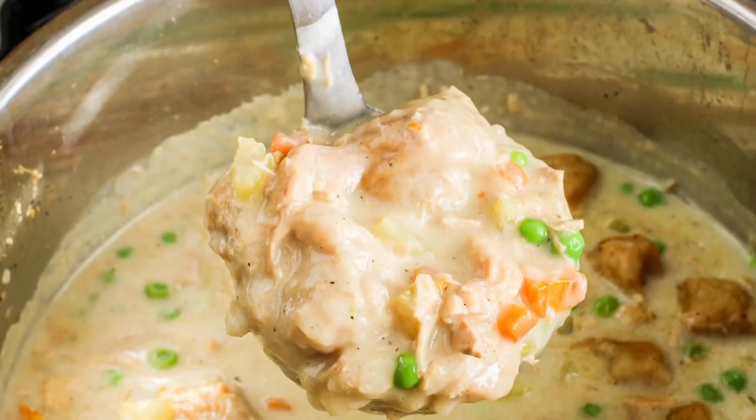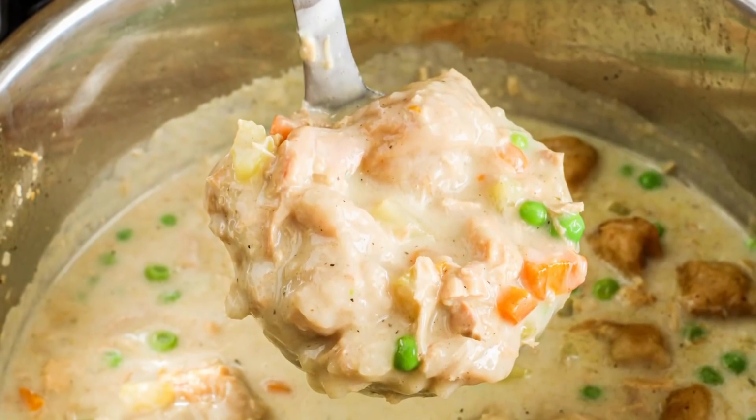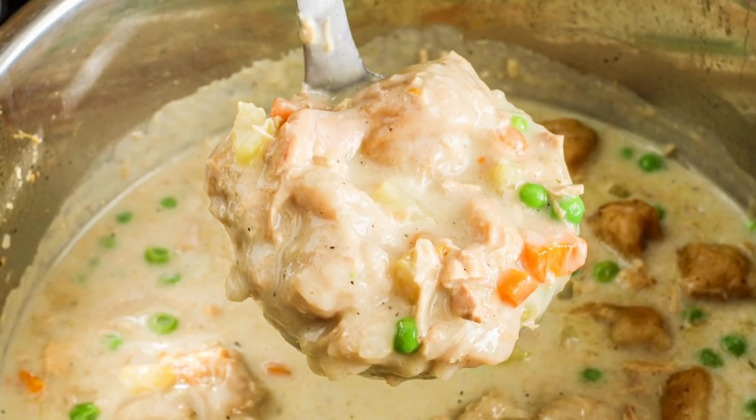So we are going to eat this Instant Pot chicken and dumplings, and then I'm going to get working on the other recipes. But we're hungry for dinner, so yay, here we go.